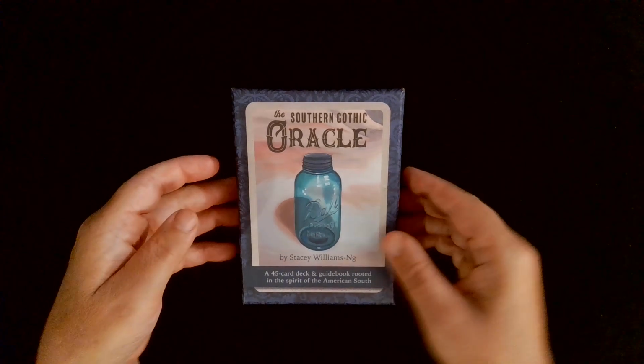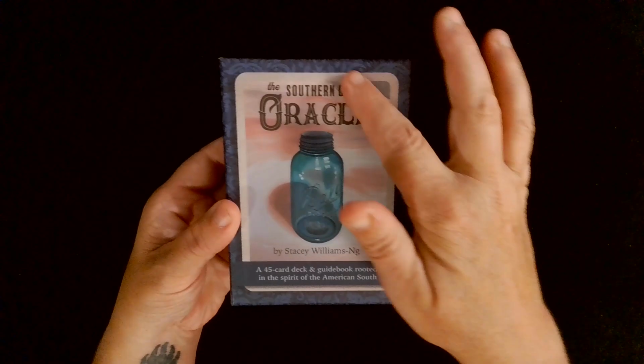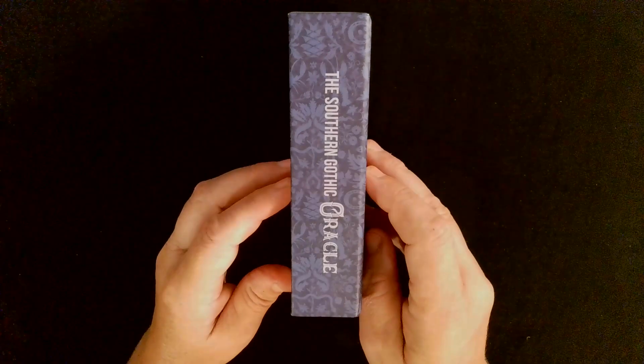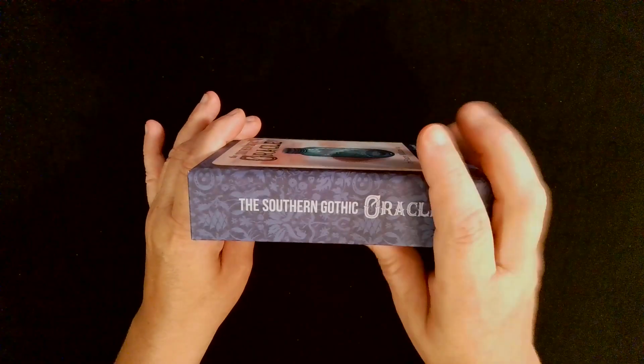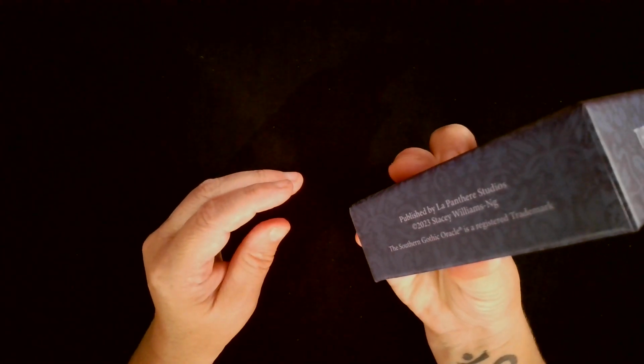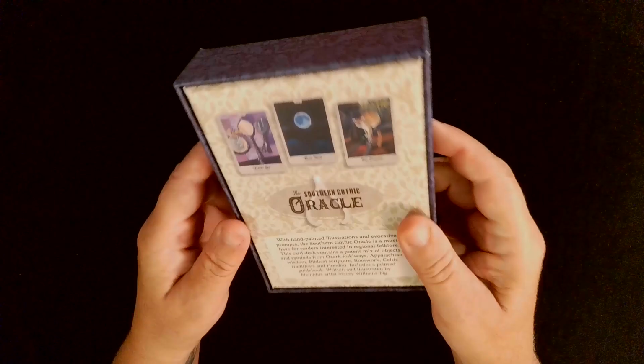And the box itself is 5.5 inches in height, across is 4 inches, and the deck width is 1.40. The title is only on the sides. Bottom, a little blurry there.